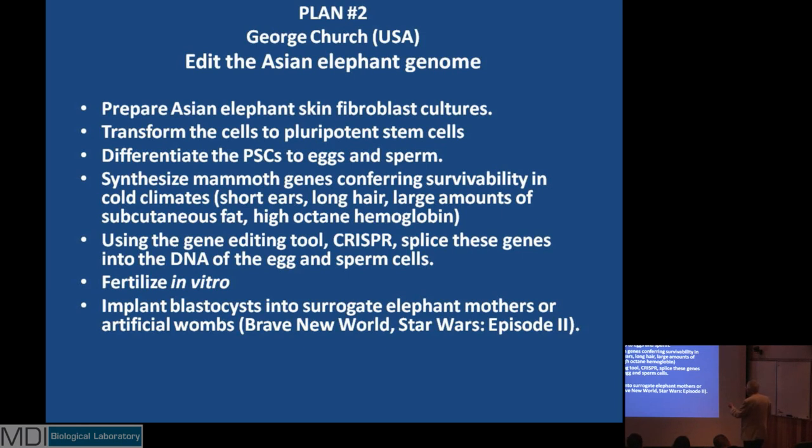Then synthesize mammoth genes that confer survivability in cold climates. And these are the short ears, the long hair, subcutaneous fat, hemoglobin, and so on and so forth. Use those genes. The Asian elephants don't have the genes that confer survivability in cold climates. Then you use the gene editing tool, CRISPR, to splice these genes into the DNA of the egg and the sperm cells. And then finally, you fertilize the eggs with the sperm, get blastocysts, and then implant those blastocysts into a surrogate elephant mother or an artificial womb.